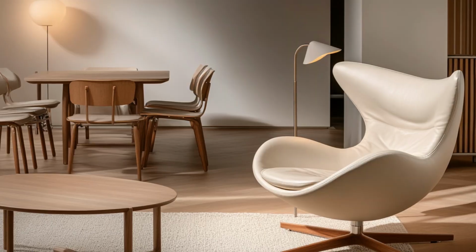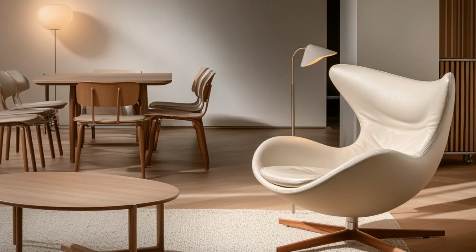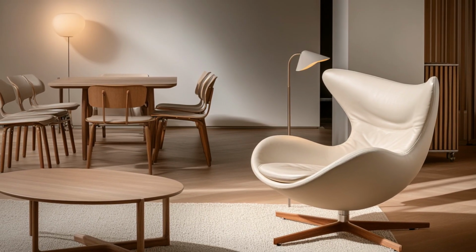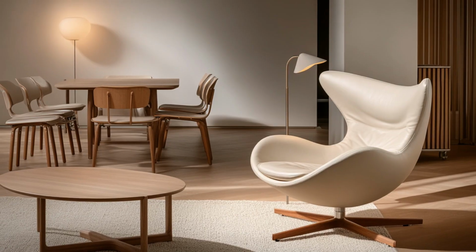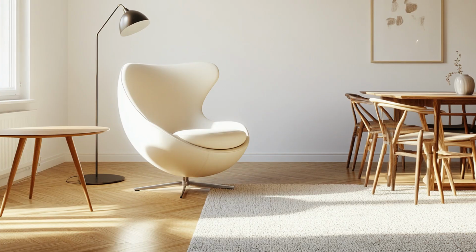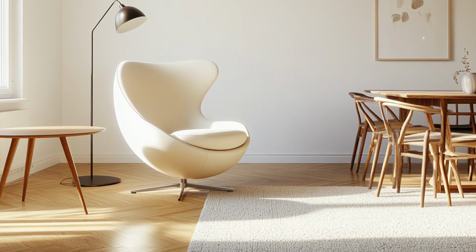Our coffee table takes inspiration from Jacobsen's clean aesthetic with its simple oval shape and tapered legs. These pieces might be investments, but they're the kind that last decades and never go out of style. Look for furniture that combines sculptural beauty with everyday practicality. That's the Jacobsen magic.